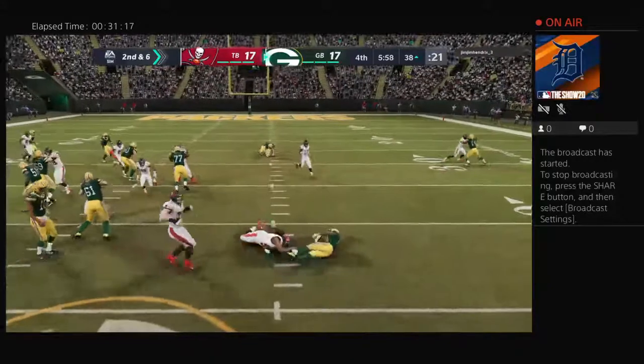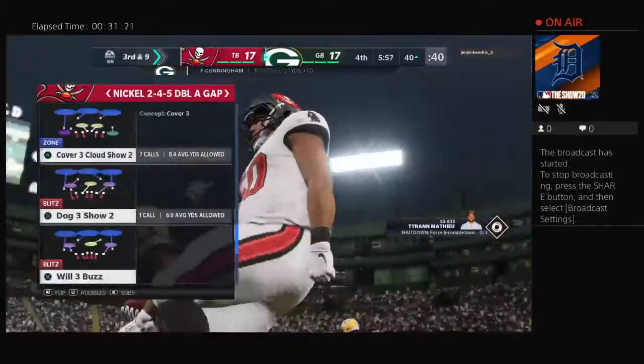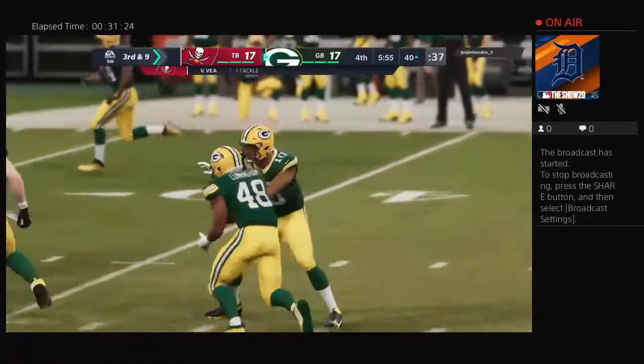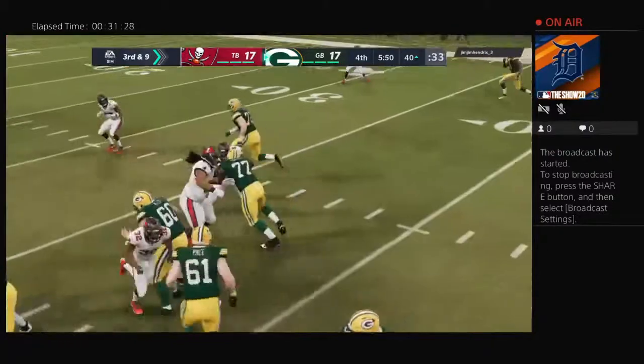Again, Cunningham here on the ground. And forget about finding a lane. He barely had time to look up before he was planted in the backfield. That'll set him back with a loss of 3 on the play. And that'll make it third down.